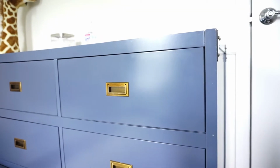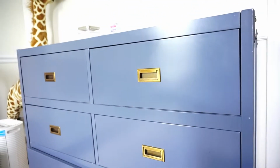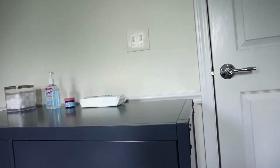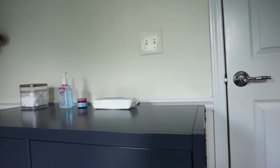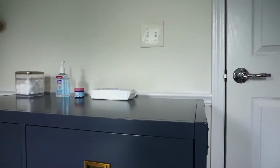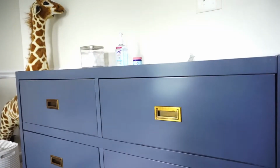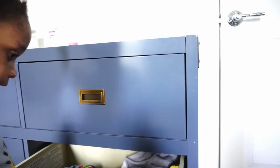A lot of people get changing tables, and that's fine for storage, but you see this is a 6-drawer dresser, so it gives you lots more storage. And we actually put a changing pad on top of that. You don't see it there anymore because he's older, but it just converts to a regular large dresser for storage. So I would encourage anybody to get a dresser that comes with a changing table that can come off instead of just getting one of those smaller changing tables.